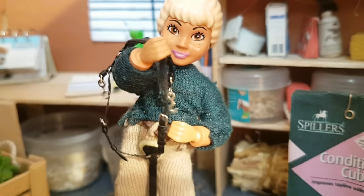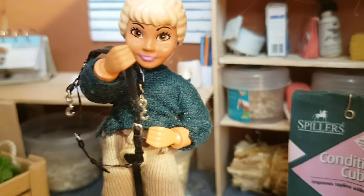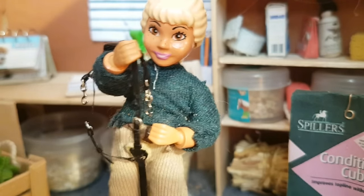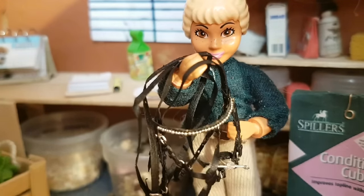Here is a Mark Todd 3-point breastplate I also bought for Breeze. I really hope it fits, I really like the look of it, and it looks really nice quality, so I'm excited to use it. Then, believe it or not, I bought him a black bridle.